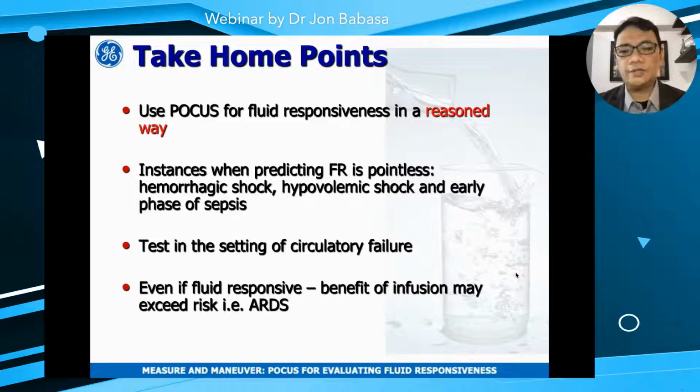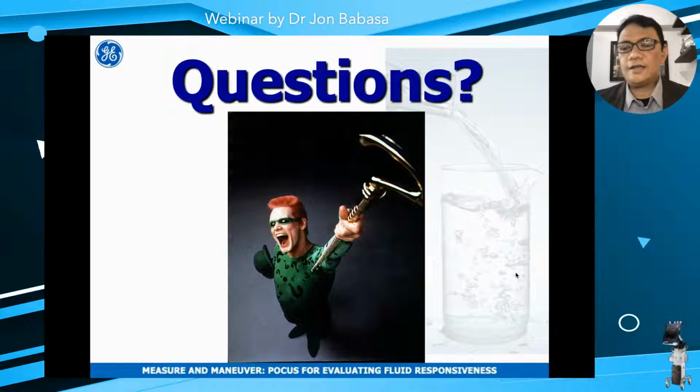And sometimes, especially now in this time of the COVID pandemic, most of our patients may be fluid tolerant by ultrasonography, but the benefit of infusion may exceed the risk, especially in COVID patients who are in ARDS. Now, they should be putting these patients to be clinically dry. So that's the last slide.